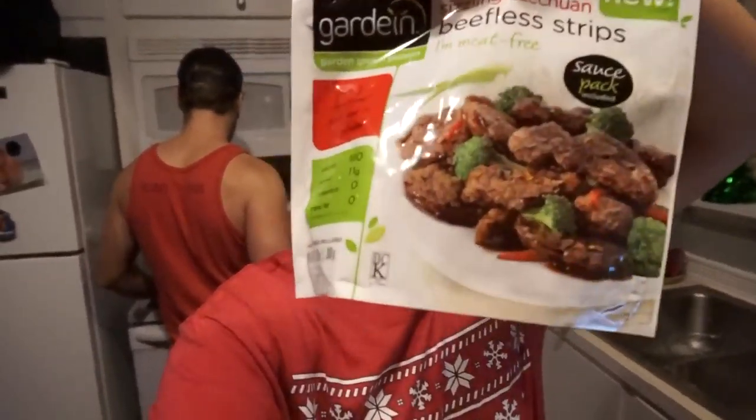If you're looking for a replacement of beef, it's not quite that. It's not a beefy texture. I guess that would be more chewy, which I never like anyway. It's squishy, but it's good. Yeah, those are good. Feel free to give them a try.